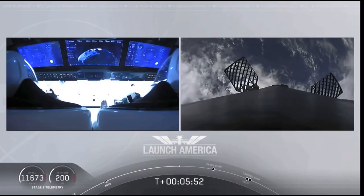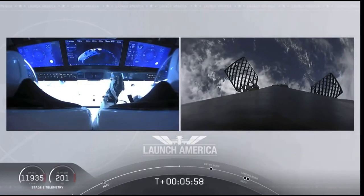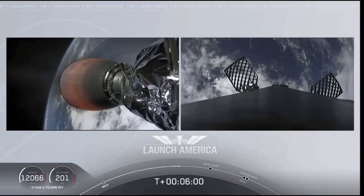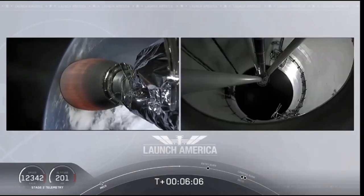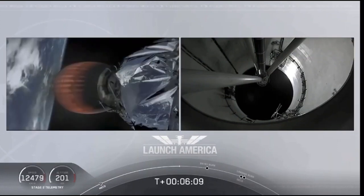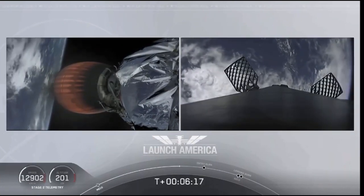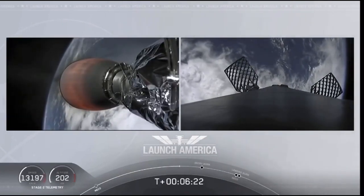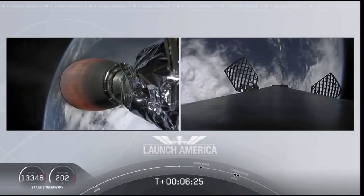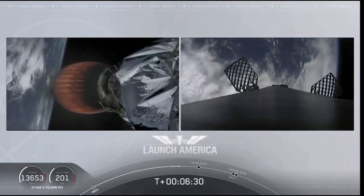SpaceX, nominal trajectory. And you heard nominal trajectory, chill for entry burn. There's that call out. They are still on a nominal trajectory on Dragon, still on second stage, and that's that MVAC engine on second stage on your left screen. Again, on your right screen is that first stage booster coming back towards our drone ship, Of Course I Still Love You. We're about a minute away from entry burn, while that second stage continues powering Dragon into orbit.